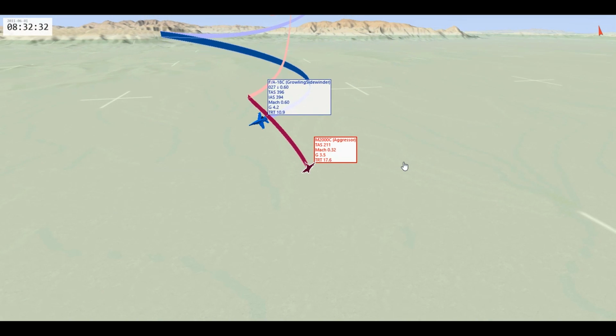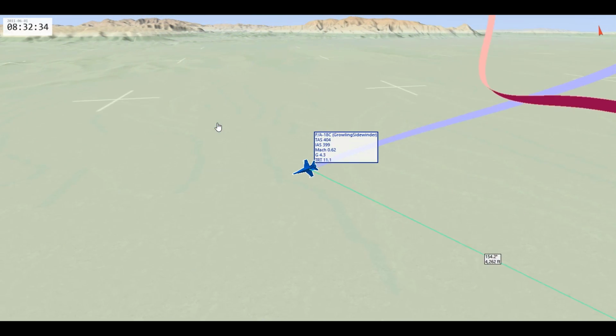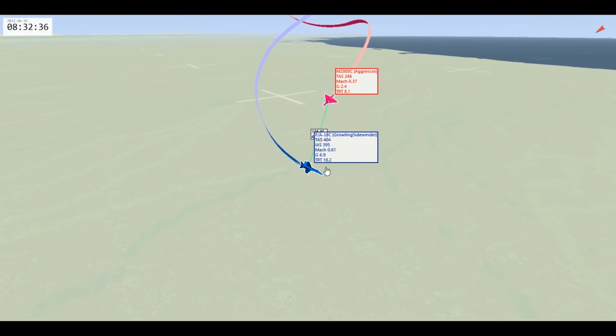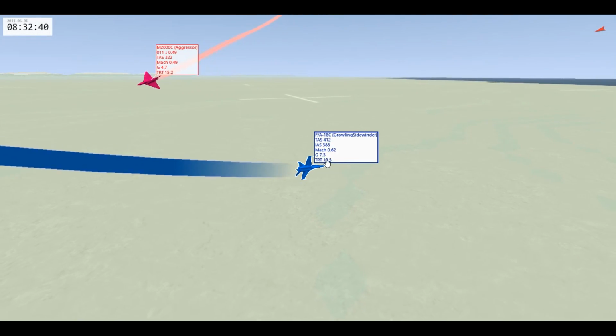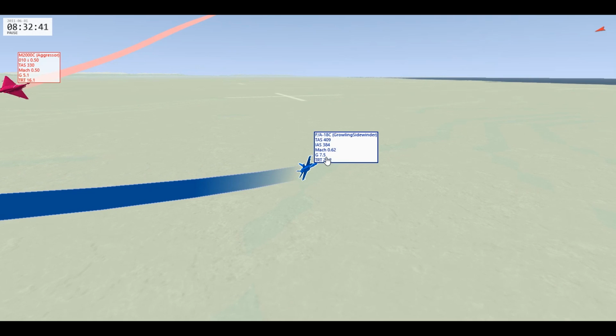Okay, so now we're right around the ground. I'm sitting at about 390, so I need to shave more of that off. So you can see me pulling high G's. This is G's to sustain airspeed. Okay, so if your airspeed's too high, you're not going to cut back on the throttle. You're going to pull harder G's.